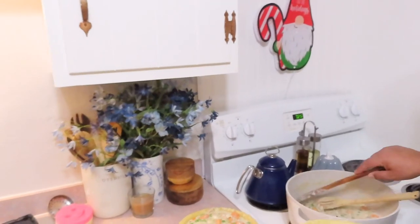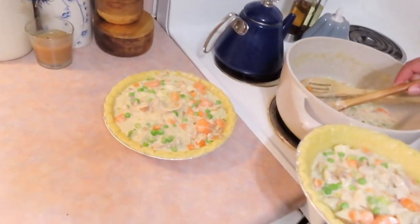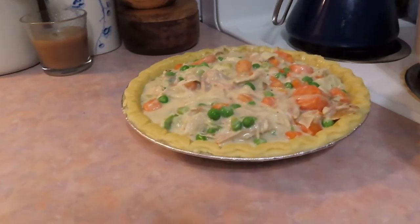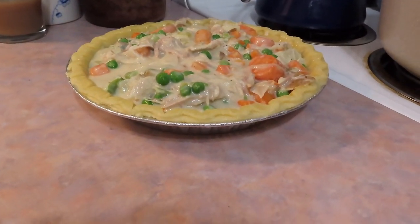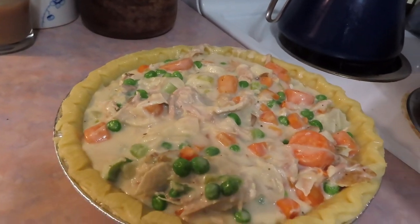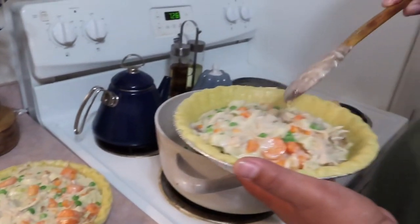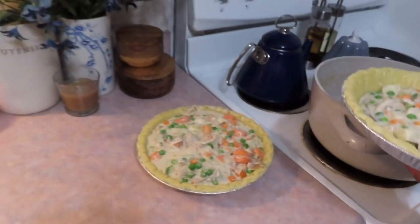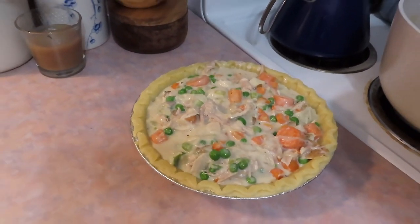Let me show you guys what Bae is doing right now. Hold on. See? That looks so good. It looks so yummy, y'all. Look at that. And right here, he's just putting the rest of it in here. And then I'm gonna come back on here and show you guys when it's done.